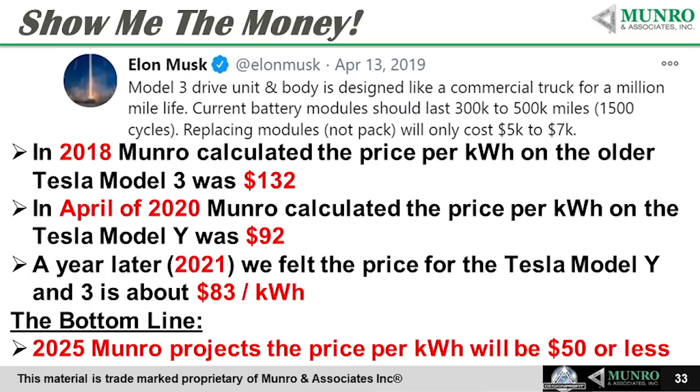So Elon Musk said that his product is going to be working like a commercial truck. He's looking for a million mile life. It's got current battery modules that last 300 to 500,000 miles. So we're looking at 1,500 cycles. And they're not talking anymore about replacing modules. They're talking about the whole battery pack. They're talking about modifying modules a little bit, and that's going to cost maybe $5,000 to $7,000 to keep your car on the road. So that's Elon talking.